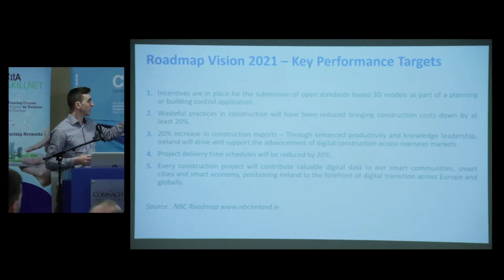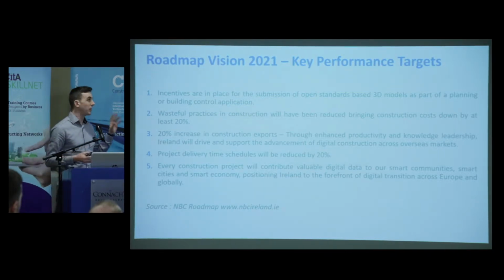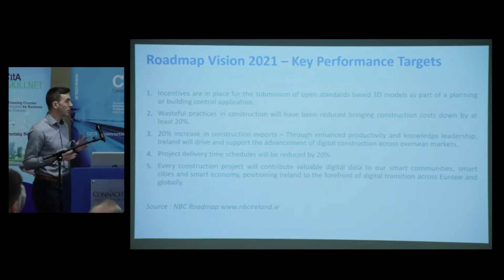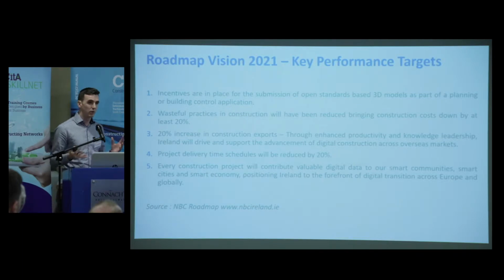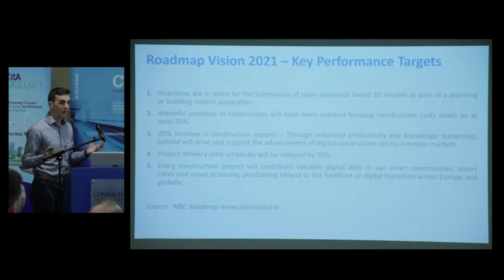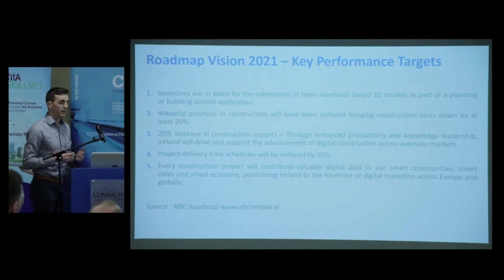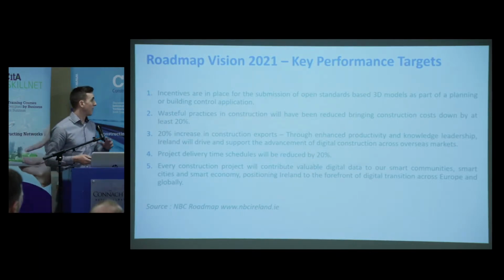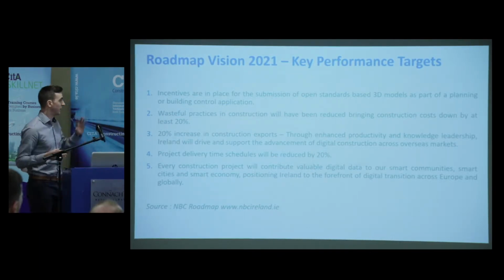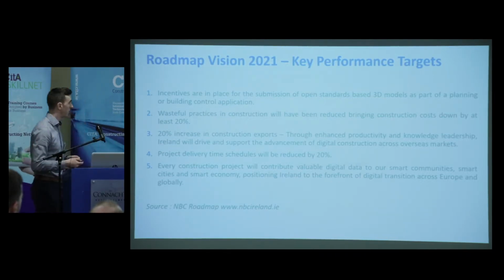In the Vision 2021, the roadmap target number one of having a 3D model as your planning application and submitting that is already being done in Singapore. The Singapore Building Control Authority accept Revit models, and they have other vendors as well, and they accept your actual RVT file as your planning application, and it's then analysed automatically for certain elements of building regulations. So it's been done already, and it is only a matter of time before we see it in Ireland. And then being able to reduce practices as well. You don't need me to tell you these roadmap targets, but I think it sets a good context to see where we are in Ireland, and where digital tools can fit in.